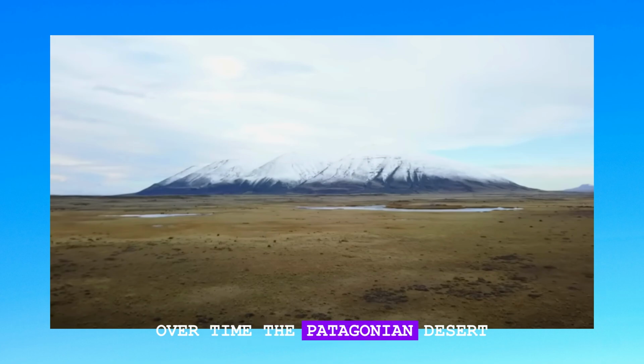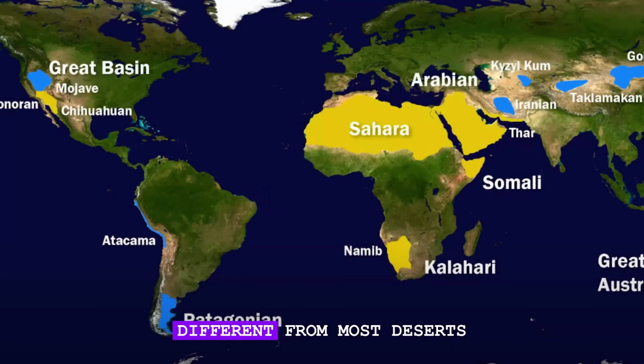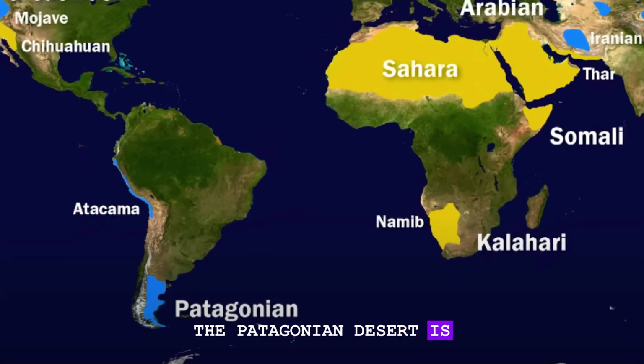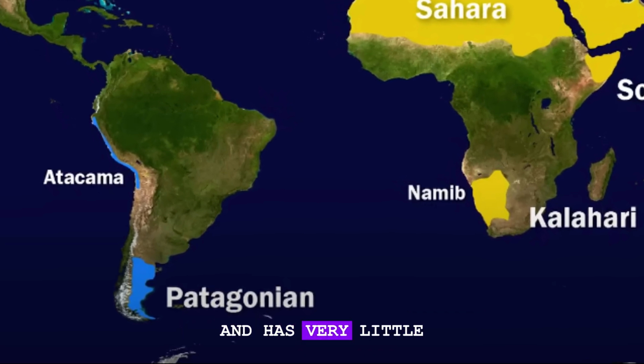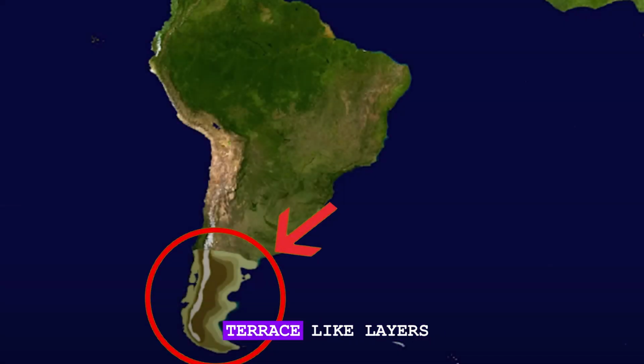Over time, the Patagonian Desert became the 8th largest desert in the world, and constitutes the largest area of the Patagonian region. Different from most deserts, the Patagonian Desert is classified as a cold desert and has very little sand cover, and instead is mostly characterized by gravel and sandstone formations, which are stacked in terrace-like layers all the way to the foot of the Andean Mountains.